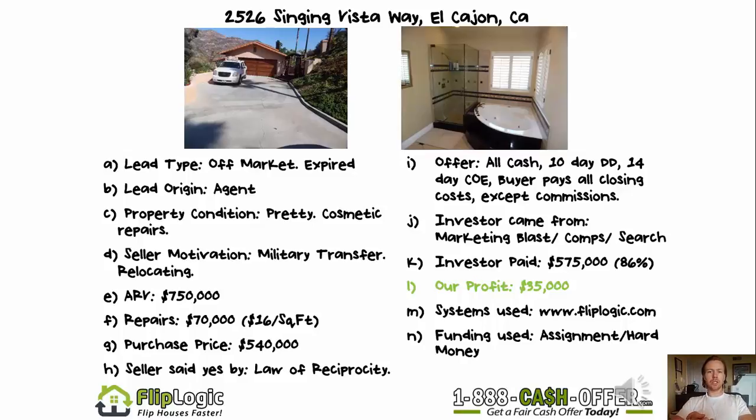But here was the other thing. The circumstance preceded the condition in this case. We got this lead from a real estate agent that we know, so that's how it originated. It was off market and an expired listing. A way that you could have duplicated this lead type is if you had run a campaign, direct mail, and mailed it to expired listings, it would have generated this one.